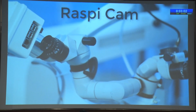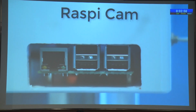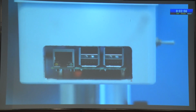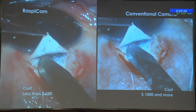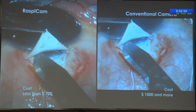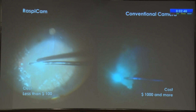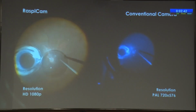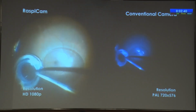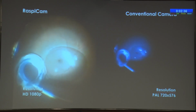Low-cost, high-definition Raspberry Cam. Raspberry Pi is a fully functional Linux-based computer that can be fitted with an HD camera module. An adapter, which is portable and small enough to mount the Raspberry Pi, can be fitted to the observer eyepiece. It has better quality than the more expensive commercially available systems like conventional cameras and mobile phones, is more portable, and records videos in high resolution.